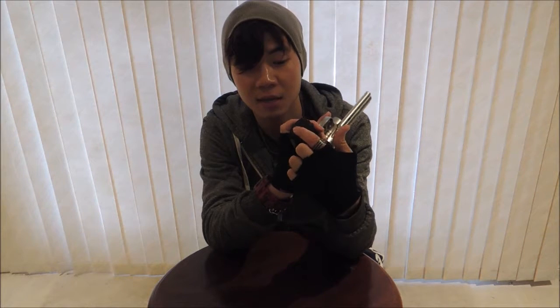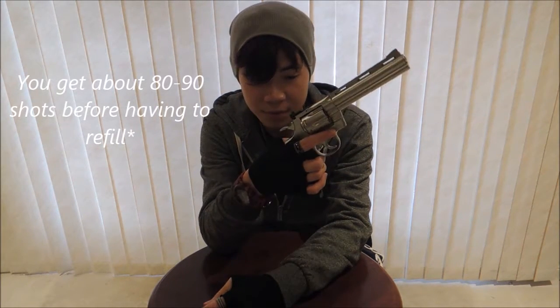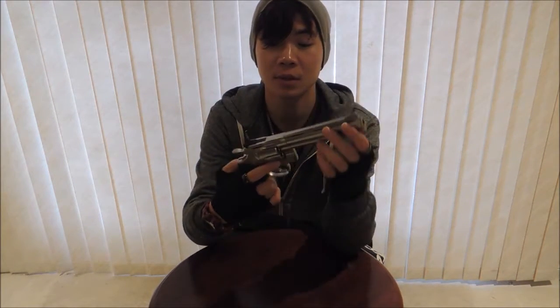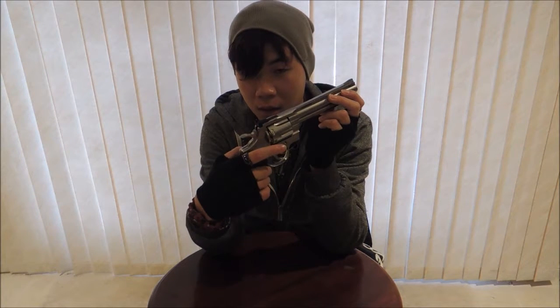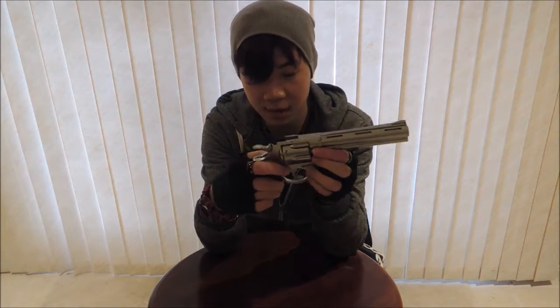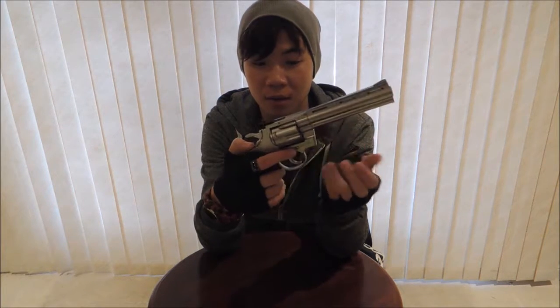Now, this is a green gas revolver, so the gas goes at the bottom of the pistol grip. If you're just using this as a collector's piece, then use HFC 134 gas, or if you are going to skirmish with it like I do, then use green gas, because you'll get a little bit better performance out of the gun.